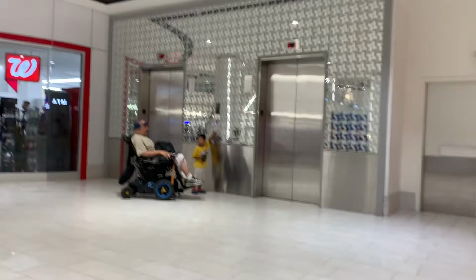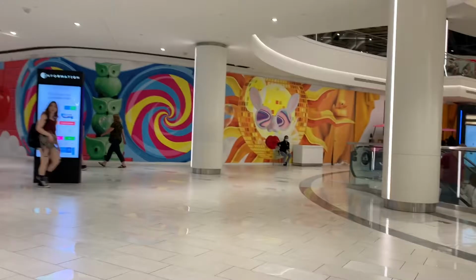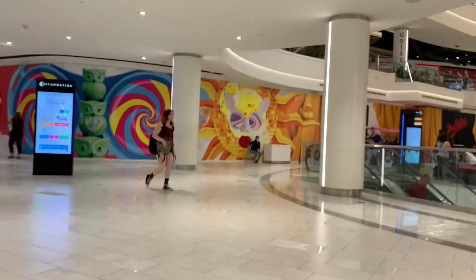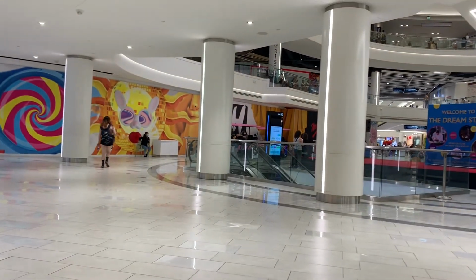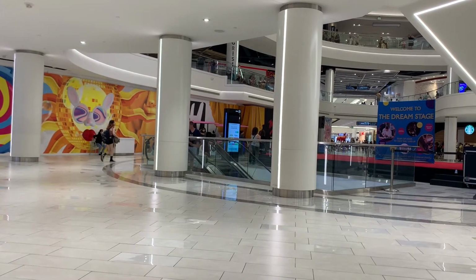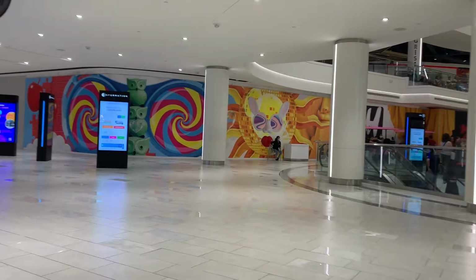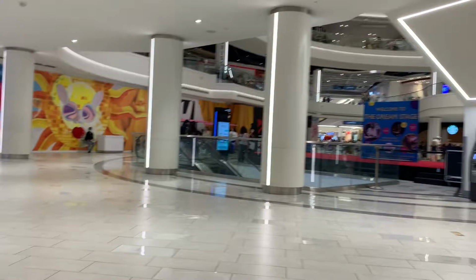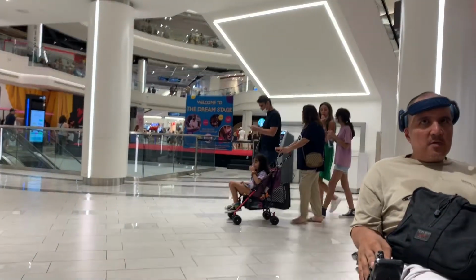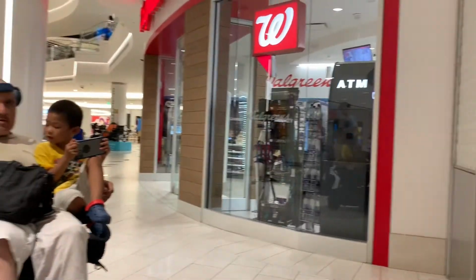And we're going up to the third floor. So near the first floor elevator, they have Walgreens in there, a small store, a pharmacy, where you can check inside what's in the store if you need to buy something like that. And we are going to the inside elevator to go up because we're done with the food court.